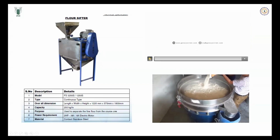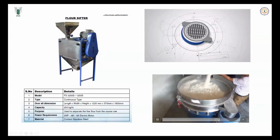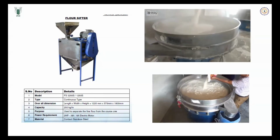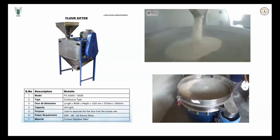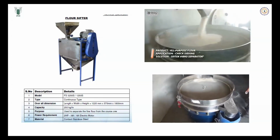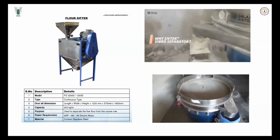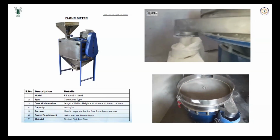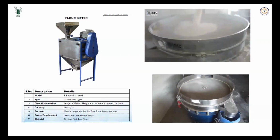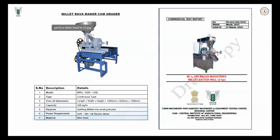So you can see here in the flour sifter, the flour is divided into different fractions because sometimes the raw material needs a different kind of powder for different products. So this is a very important equipment, especially if you want to go for high-end production like this. At that time, we need to clearly differentiate the powders into different fractions.